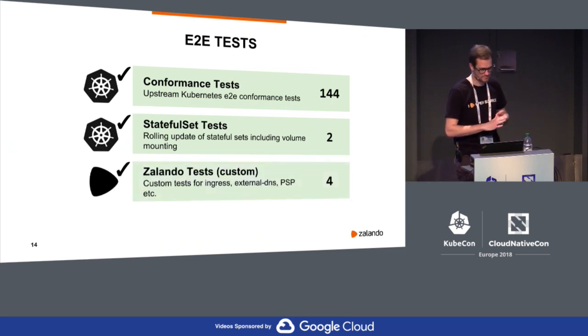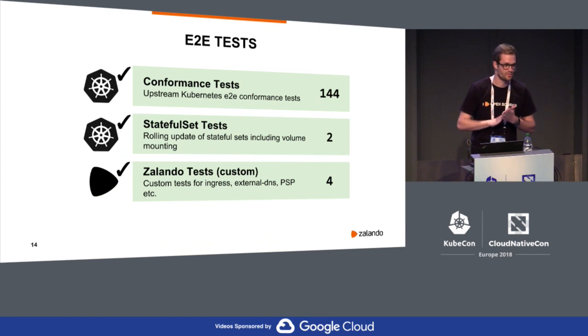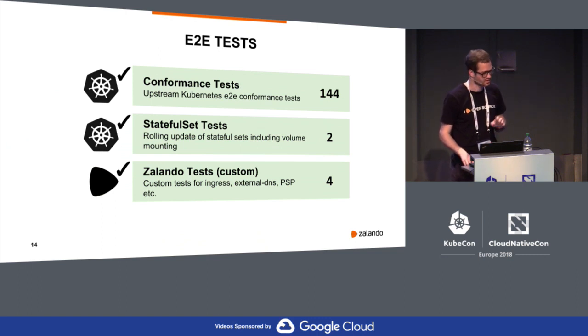And lastly, we have some, I call them Zalando tests, but it's just tests for our own tooling. So we have tests for our Ingress. We have an Ingress controller that's also open source that creates application load balancers for Ingress, and this we're testing. We also have the external DNS project, which is a Kubernetes incubator project. So we're testing deploying an application with a pod and an Ingress. Do we get a DNS name? Are we able to route all the way to the pod in the cluster? And then we also test some pod security policy stuff, which is more or less legacy now in our case, because it's also tested upstream now, but it wasn't when we introduced it last year.